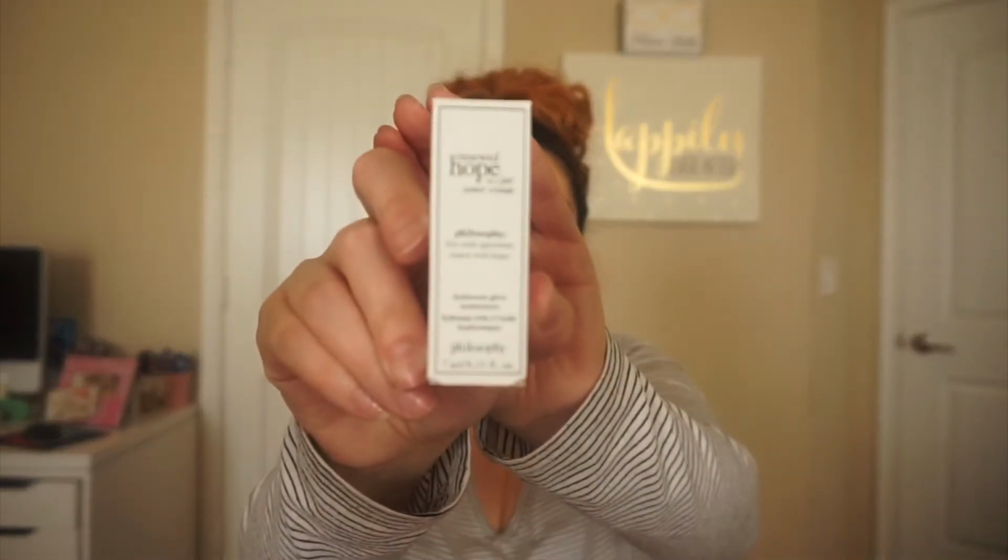Okay, the next thing that I see is from Philosophy, Renewed Hope in a Jar Water Cream. This is a Hyaluronic Glow Moisturizer, 0.23 fluid ounce. And honestly, I'm not big on Philosophy. I used to when I was in my 20s, but ever since I got in my 30s... I used to use the Philosophy Purity Cleanser. It was my holy grail cleanser, the best thing for my dry, sensitive skin. But when I got into my 30s, it was like a whole 180 happened, and my skin just did not agree with it anymore. It just rejected it.